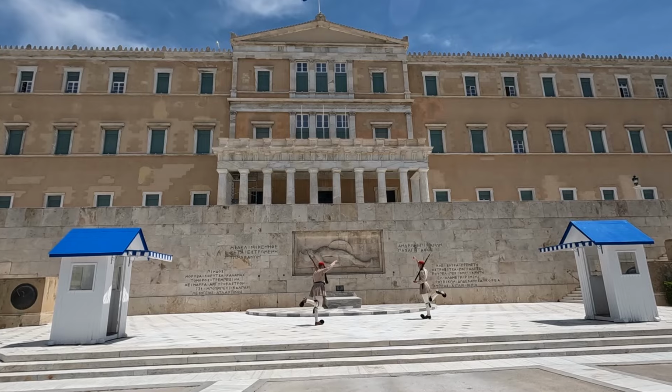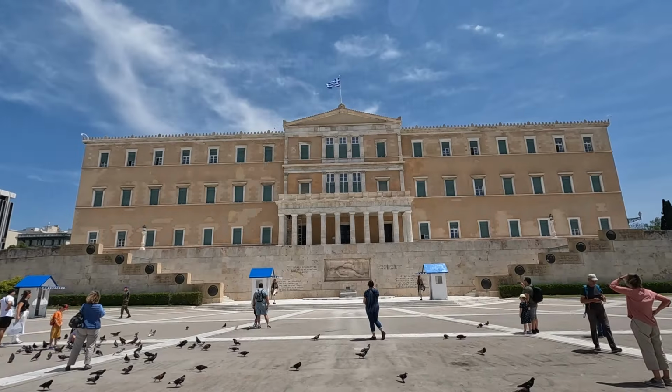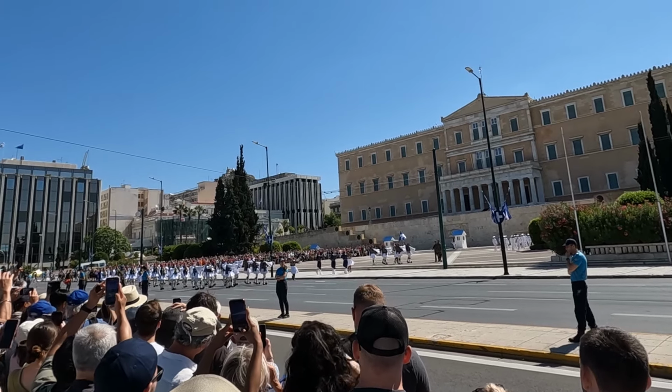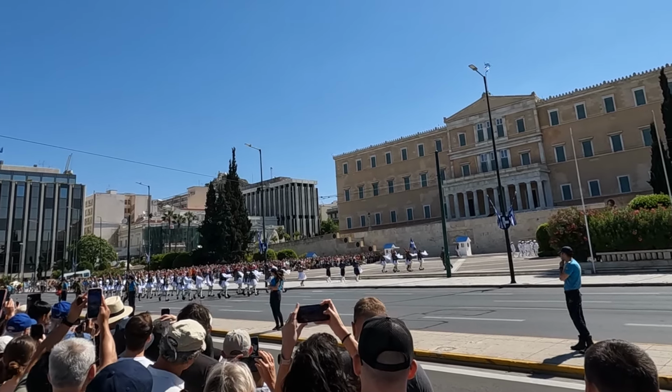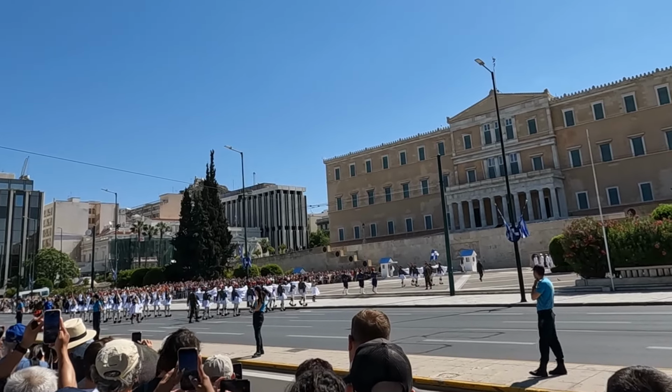There's also another changing of the guard ceremony in front of the Hellenic Parliament building, which in our opinion has a more photogenic background. And Sunday at 11 a.m. there's a ceremonial change of the guard, which is quite popular, so make sure to go earlier than we did to get a better view.